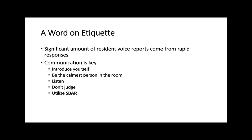And then don't judge. So if you think this is not the greatest reason for a rapid response, don't say that. Just listen to everyone, because if you push it off, whoever called that rapid response is going to be less likely to call it next time. And the patient could end up being compromised because of it.